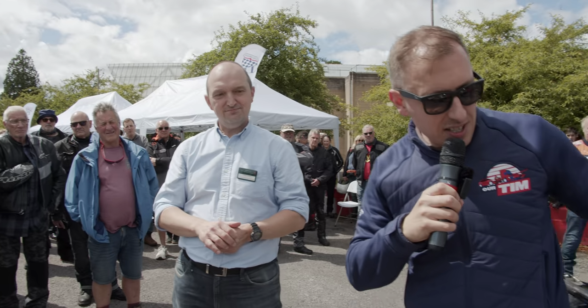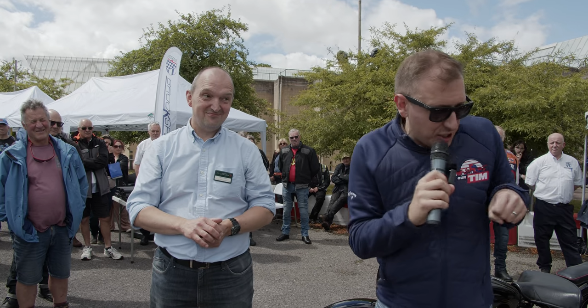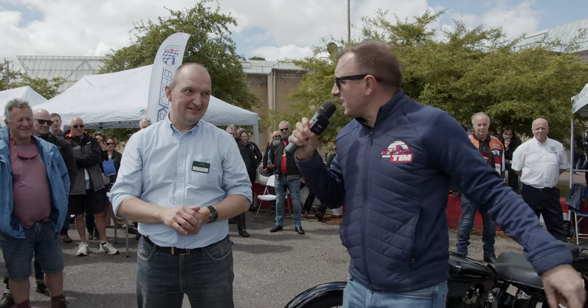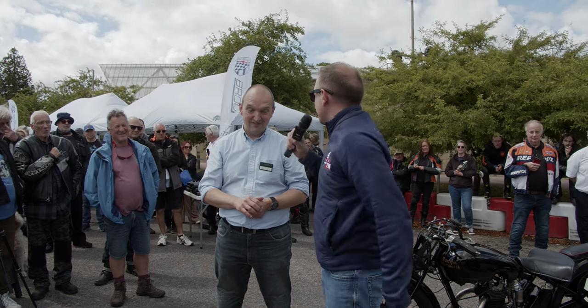And I had a quick sit on this morning, very privileged to have a sit on. It's absolutely tiny. It's so tight and tiny in there. And the engine is minuscule. It's a little 249cc four-cylinder.